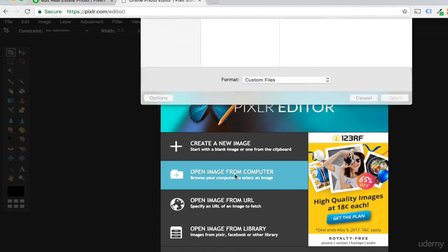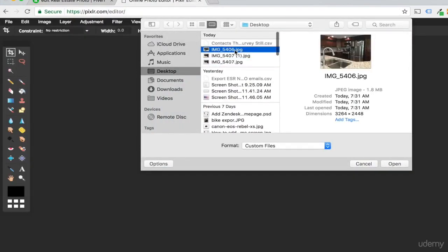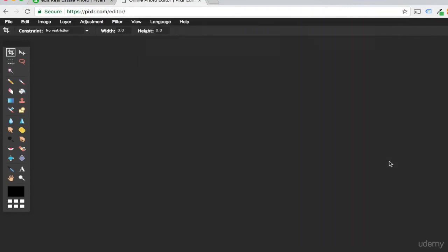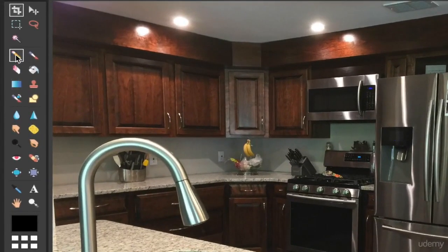So I'm going to open an image from the computer. We're going to stick with that one of the faucet. Yeah, right here. So not a bad looking photo right now, but there's a couple things that can be done to it to make it a little bit better. On the left hand side are all your tools. If you hover over them, you'll see what they are: pencil tool, brush tool, etc. I recommend probably staying away from these unless maybe the only thing I'd recommend is the crop tool.